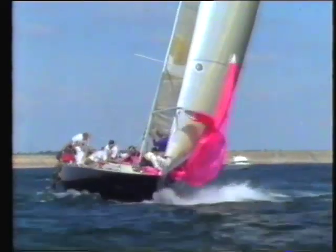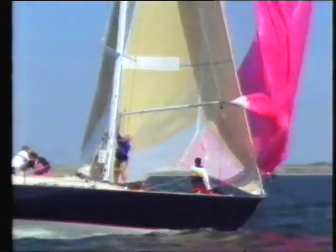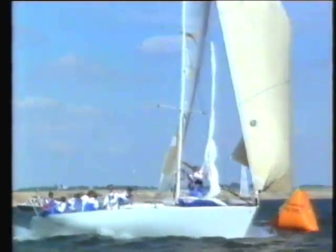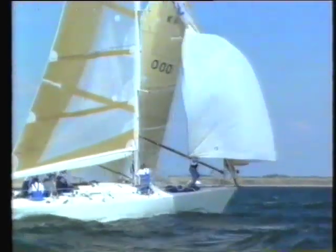Sidewinder from the USA was third in the first race and is again showing her superiority on the inshore circuit. Coram, flagship of the French team, sets her spinnaker in stops. France has never won the Admiral's Cup, despite having missed only one series in 30 years.